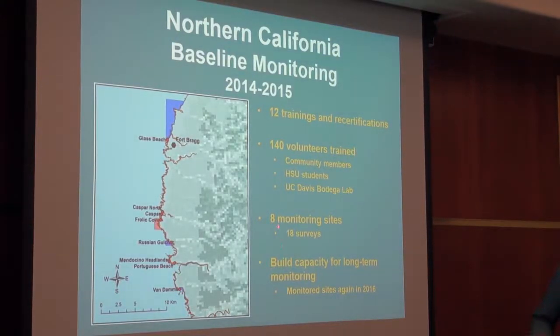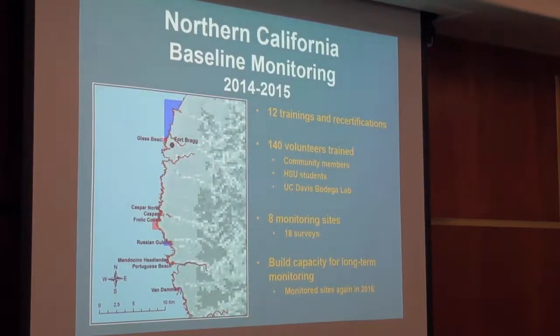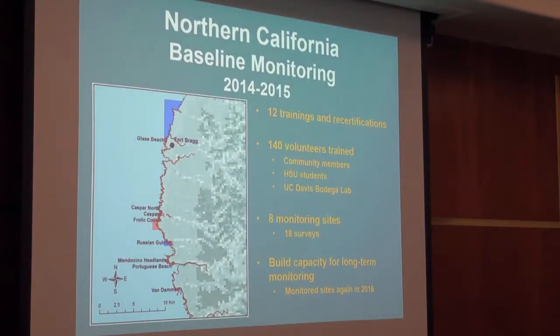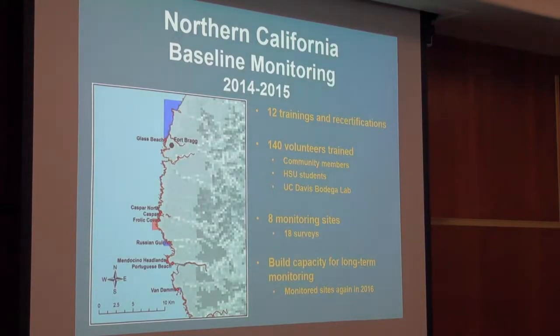We have established 8 monitoring sites. They're all in Mendocino County. Here's Fort Bragg. And we have conducted 18 surveys at those sites over the 2 years. By doing that for 2 years and by having all these trainings, we built the capacity to continue this long-term monitoring, which was one of our goals, to use these 2 years really as the starting point for long-term monitoring. And so we have a group of ReefCheck volunteers up in this region now. We have the regional manager, and we continued monitoring those sites in 2016. And we actually just started our first survey last weekend for the 2017 season.